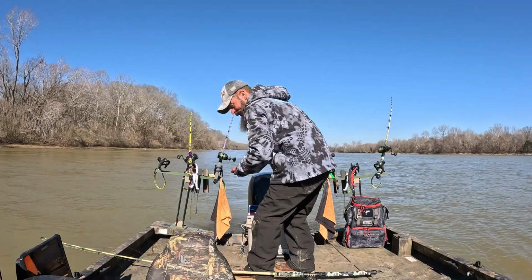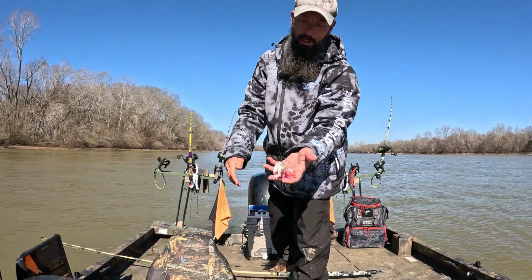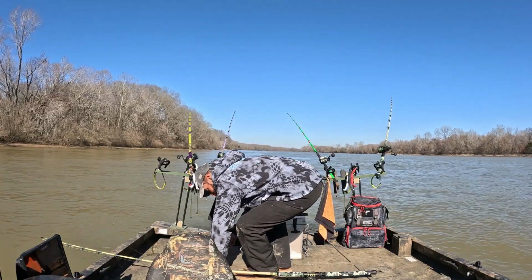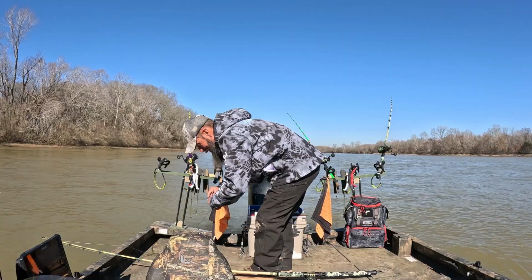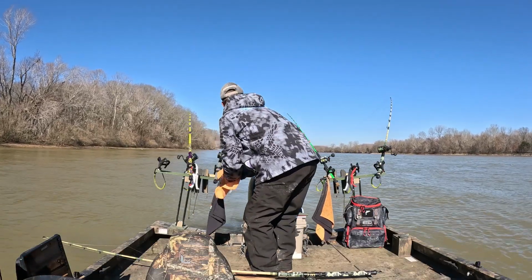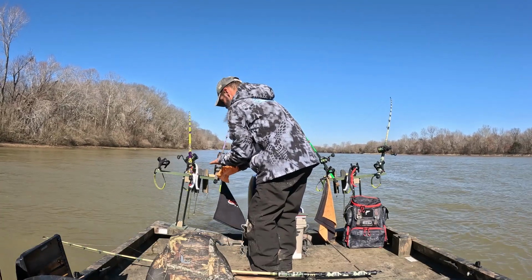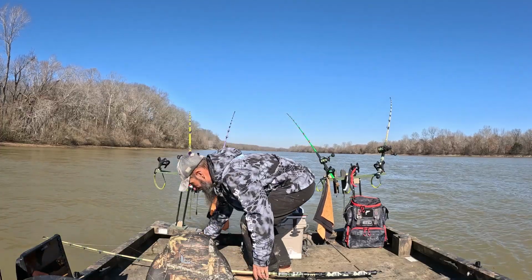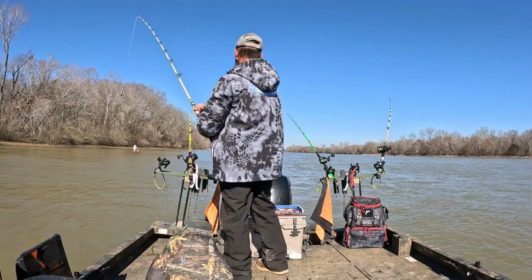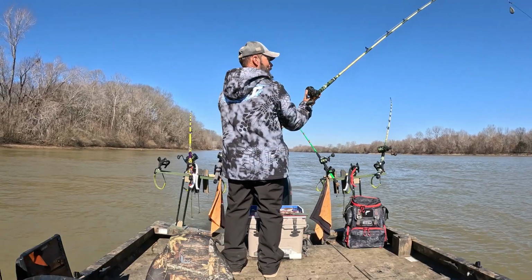So the cuts I've been using today is just like that right there. I'll come down the head and I'll flay a little bit, then I'll cut back about as big of a piece as I want. Just gives these shad a little bit more scent out there. Obviously the bite's not fire, but so far so good. I was using smaller pieces just to try to get bites, but screw that. I want to catch fish like that.